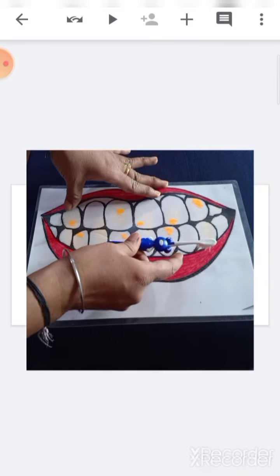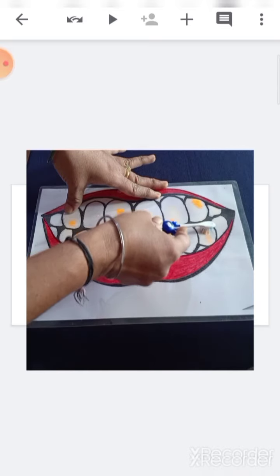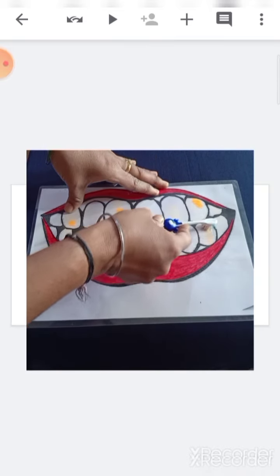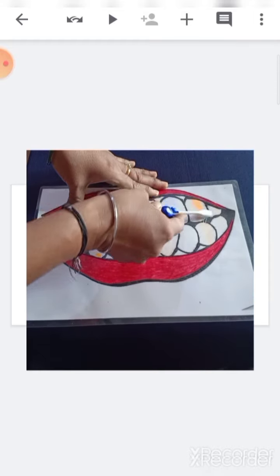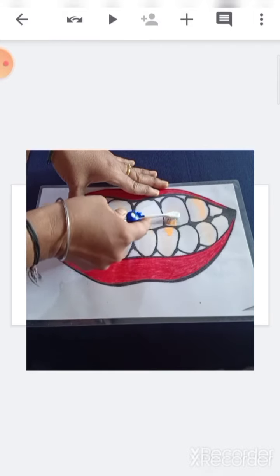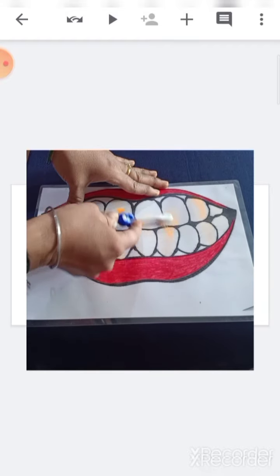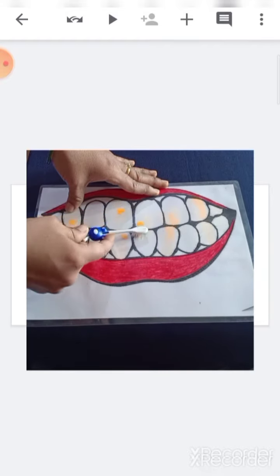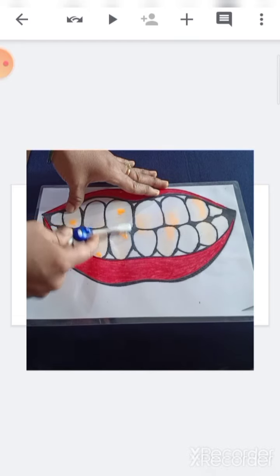First, we are going to start like this. Up and down direction. Yes. Okay. First, you have to brush like this, in this direction, up and down. Yes, up and down. Okay children, you all have to follow these steps. You all have to do the brushing properly.